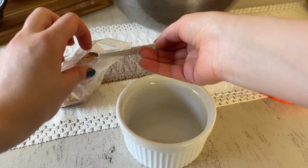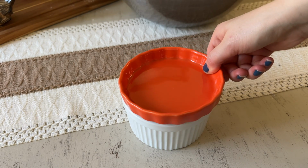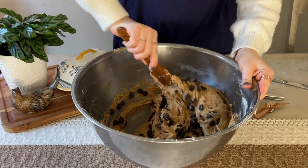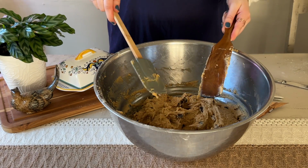Orange peel is optional. You can also just take an orange and just zest it into your batter. That'll work too. After your batter's all combined and mixed up, we're gonna go ahead and dump in our chocolate chips. You can add more if you want more. You can add less if you want less. You don't even have to add it if you don't want to. They're good no matter what.